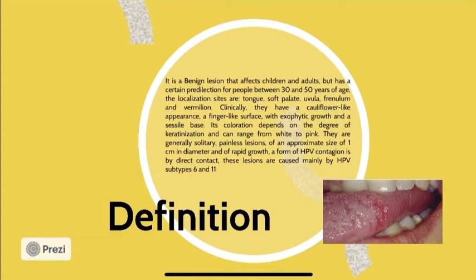Clinically, they have a cauliflower-like appearance, a finger-like surface, with exophytic growth and a sessile base. Its coloration depends on the degree of keratinization and can range from white to pink. They are generally solitary, painless lesions of an approximate size of 1 cm in diameter and of rapid growth. A form of HPV contagion is by direct contact. These lesions are caused mainly by HPV subtypes 6 and 11.